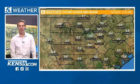You're not going to have to be running that air conditioner at all this evening with how cool it's going to be. Tomorrow afternoon, we will warm up nicely, though, and we're going to have temperatures rise into the lower to mid 80s.